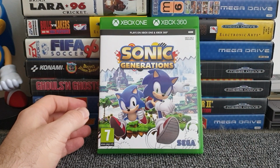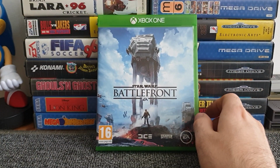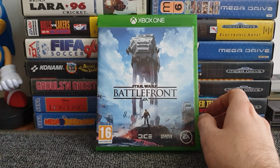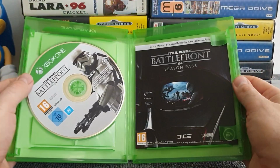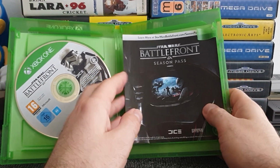Next up is, again, another series which I'm guilty of never playing, which I really should get round to, and that is Star Wars Battlefront. And this was, again, bought cheap in game, and it was buy one, get one free, cheapest one free, so I bought two of the same price, and this was one of the games I bought. I think this was when I bought Gears of War Ultimate Edition at the same time as well. It was in game, and they hadn't thrown the innards away, which was very nice of them.